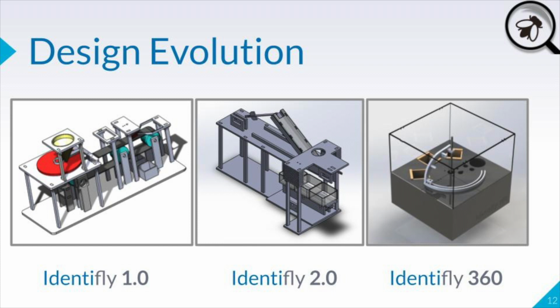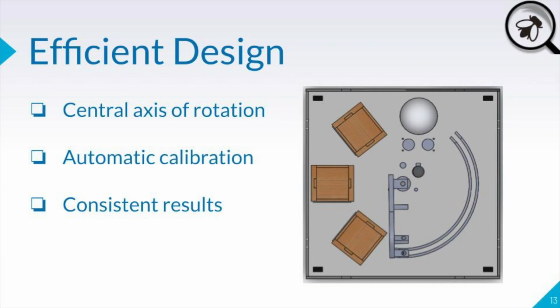Now that we saw the device in action, we will go over the designs that made IdentiFly 360 possible. We created 3 entirely different designs which each accomplish the same major tasks, and ultimately we settled on the IdentiFly 360 due to the gentleness and consistency of the device compared to the other designs.